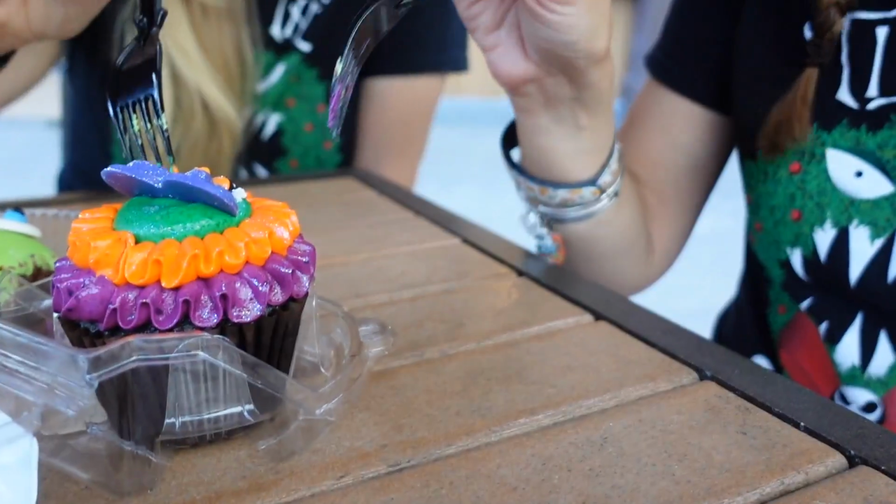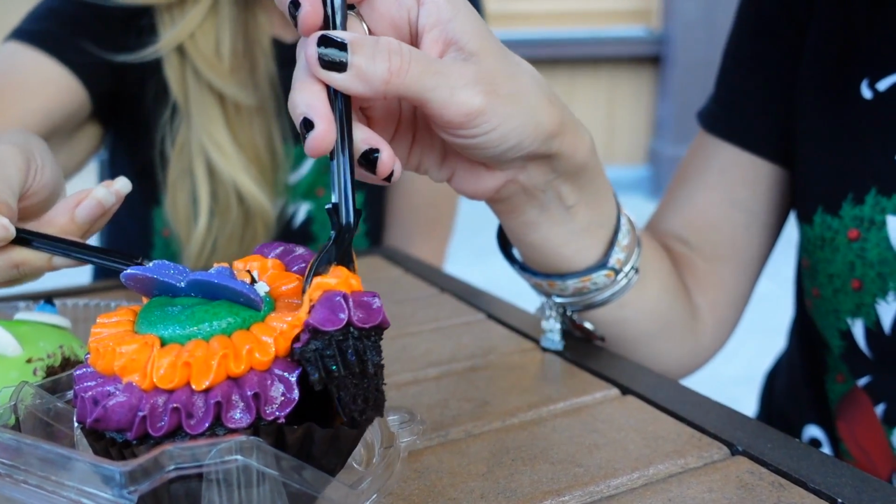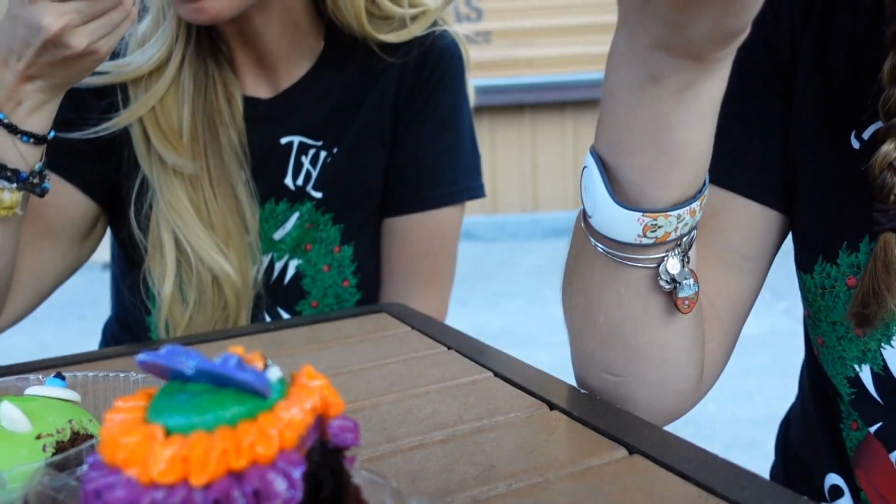Cupcake time. Let's dig in. Ooh, matches our shirt. Oh, it does. It's really sparkly, too. The frosting is good. And also stains your lips. My lips. Well, my ears are orange.